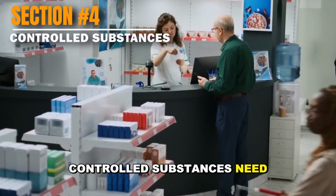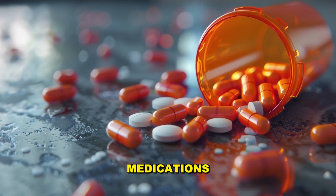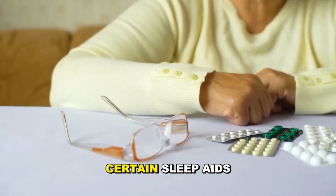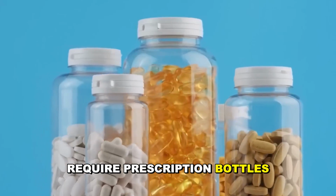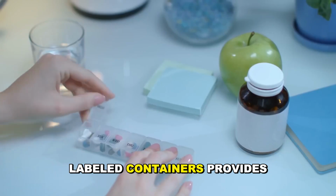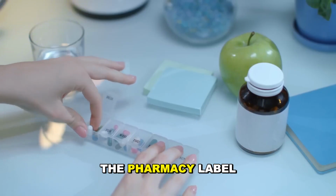Controlled substances need extra care. These include ADHD medications, pain relievers, anxiety medications, and certain sleep aids. While TSA doesn't require prescription bottles, keeping controlled substances in original labeled containers provides protection. Your name should be visible on the pharmacy label.